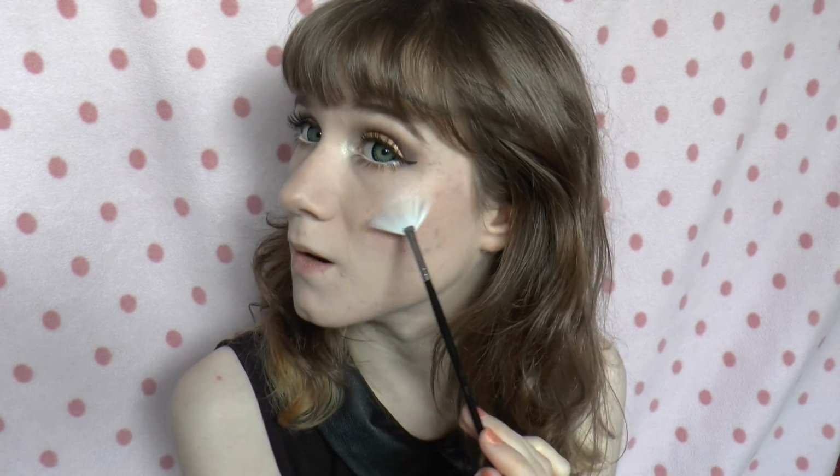We still haven't finished. Would you believe it? I'm going to do a little bit more highlighting, and I'm going to take this teeny tiny little fan brush. This is actually a nail art brush, but the reason that I quite like it for highlighting is that usually I use all my cream highlighters, obviously, but I like to go over the top with a teeny tiny bit of this, just to finesse.